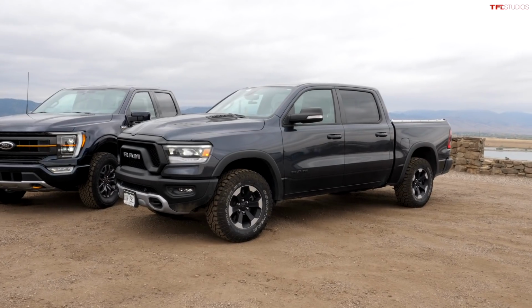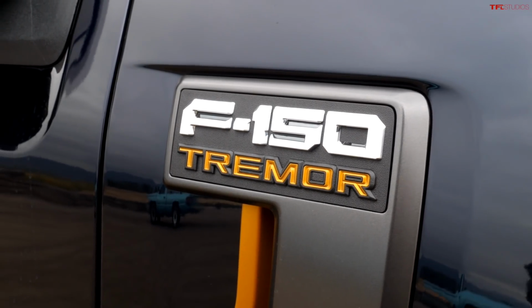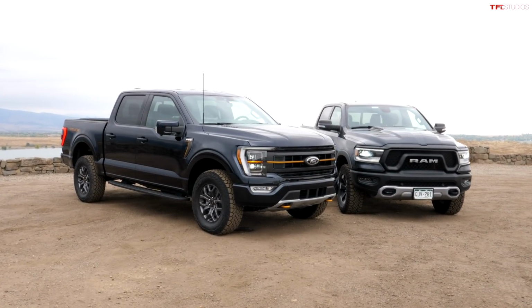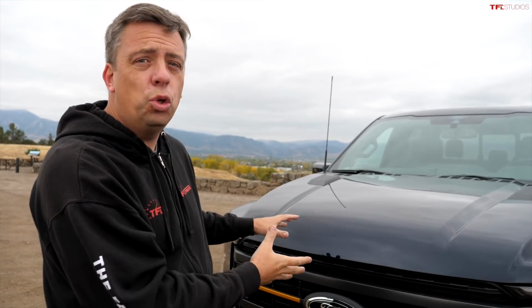The Ram Rebel off-road truck has been around for almost 3 years, but there's a new competitor in town. I'm talking about this, the 2021 Ford F-150 Tremor. And in this video, I want to go spec for spec and show you everything that's in this new Tremor versus this new Rebel. Is this going to be the new sheriff in town? Well, let's find out right now.